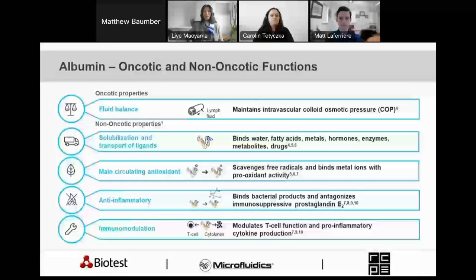Albumin has oncotic and non-oncotic functions. I think the best known property is mainly the oncotic characteristic. So albumin is maintaining the intravascular colloid osmotic pressure. But it has many non-oncotic properties, which are solubilization and the transport of ligands. It is the main circulating antioxidant. It has anti-inflammatory characteristics and immunomodulation characteristics.